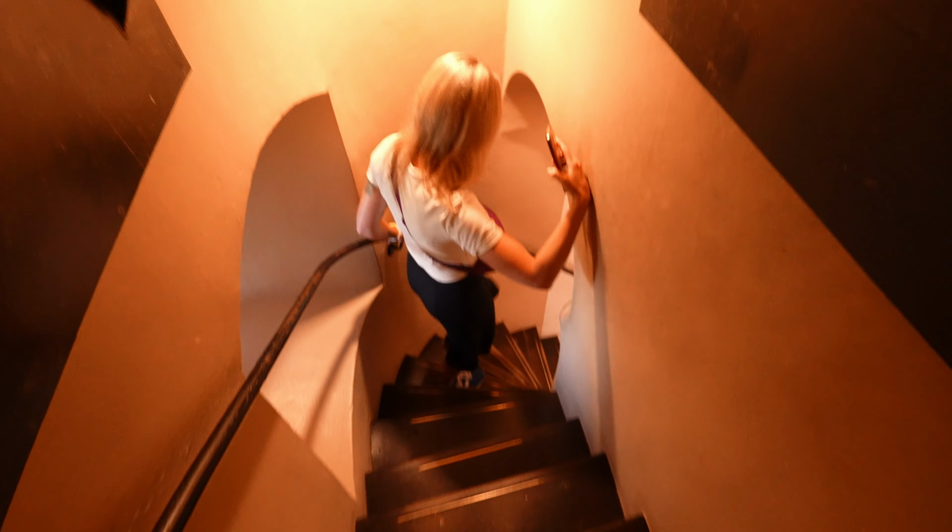So we're gonna start the tour, and apparently it starts downstairs in the dungeon. There's 300 rooms in this castle, 30 bathrooms, what did I say? I'll have to check on the bathrooms for you, but there's a lot.